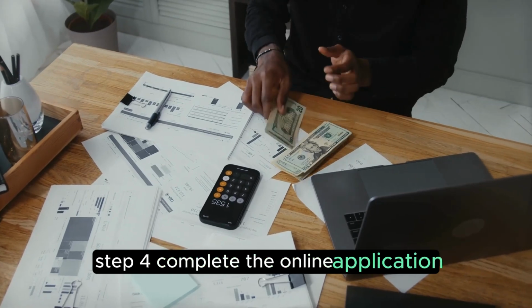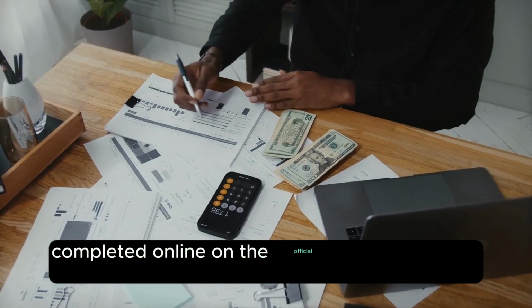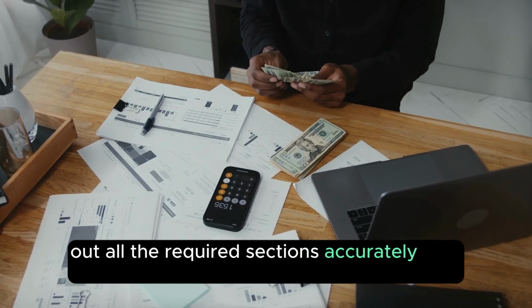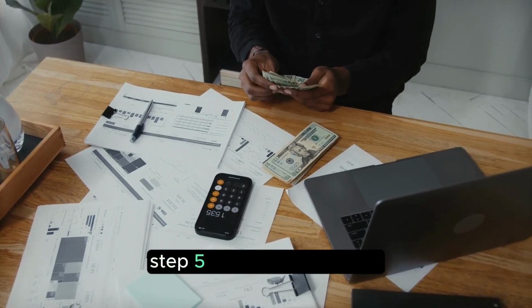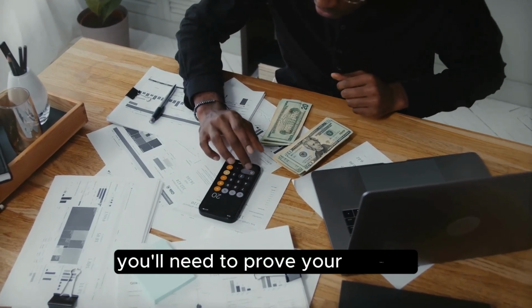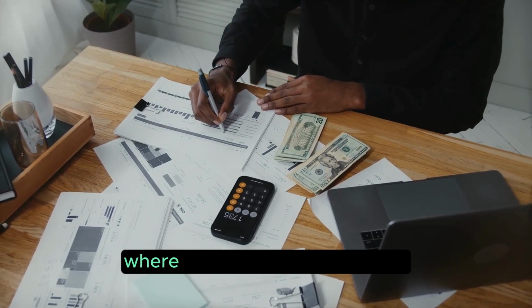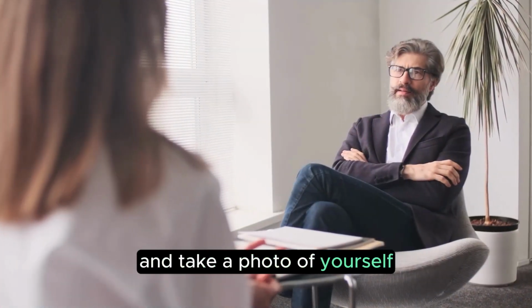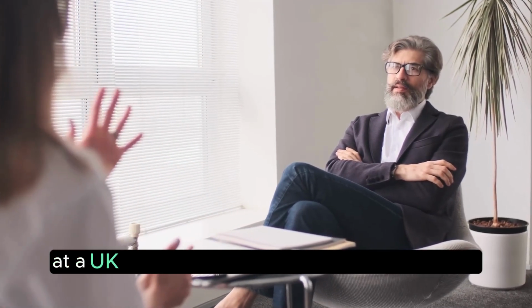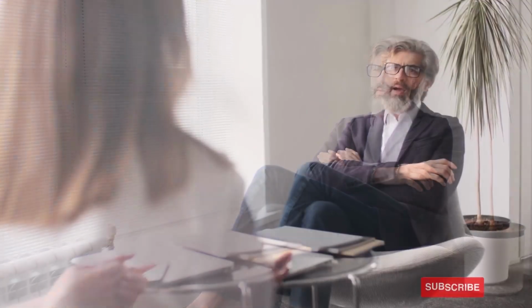Step 4. Complete the online application. The application for extending your work visa must be completed online on the official UK government website. Make sure to fill out all the required sections accurately and completely. Step 5. Prove your identity. As part of the application process, you'll need to prove your identity. You can do this either through the UK Immigration ID Check app, where you'll scan your passport and take a photo of yourself, or by providing your biometric information, fingerprints and a photo, at a UK Visa and Citizenship Application Service, UKVCAS, Centre.